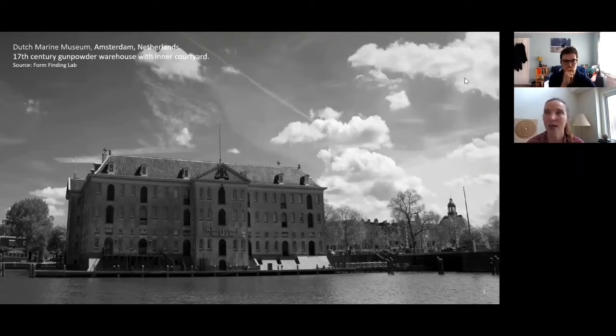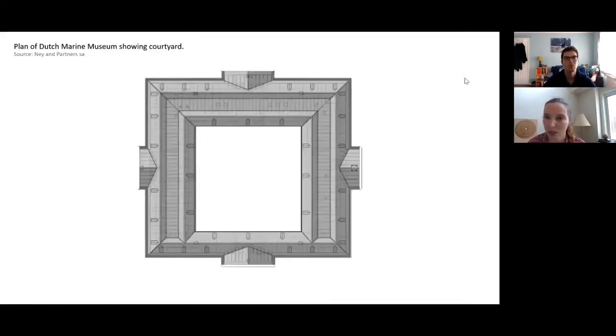And so when I was working for Ney and Partners, this museum was being rethought, and the architect really wanted to have a roof over the courtyard. So what you see here is a facade, but actually if we look in plan, this is what the building looks like. There are actually 4 buildings with a courtyard in the middle, and that courtyard is exposed to the elements. These 4 buildings are masonry buildings, so their spans are not that large, and of course they were not designed to take the weight of an additional internal roof over that.